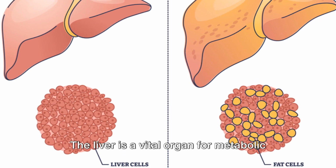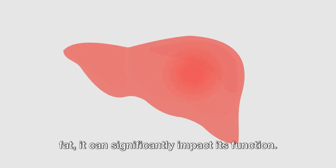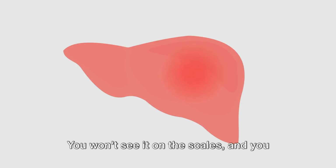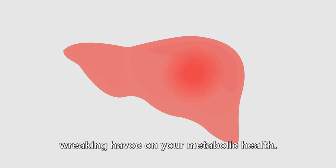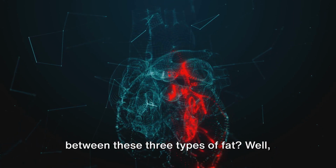Last, but certainly not least, we have liver fat. The liver is a vital organ for metabolic health, and when it starts to accumulate fat, it can significantly impact its function. This type of fat is a bit of a silent menace. You won't see it on the scales and you won't feel it, but it's there, potentially wreaking havoc on your metabolic health.